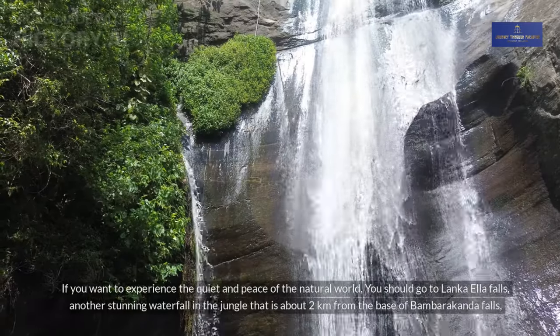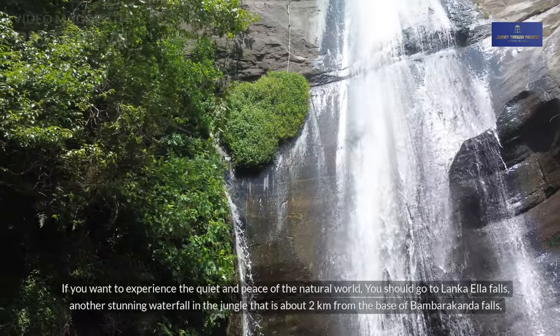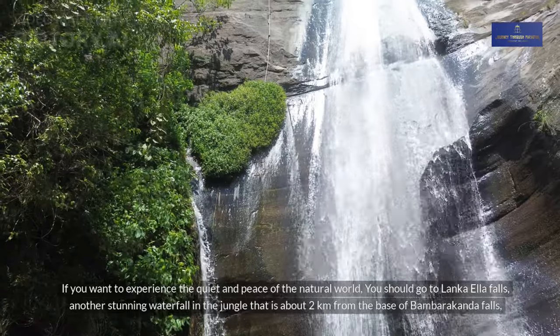If you want to experience the quiet and peace of the natural world, you should go to Kalupahana Falls, another stunning waterfall in the jungle that is about 2 kilometers from the base of Bambarakanda Falls.